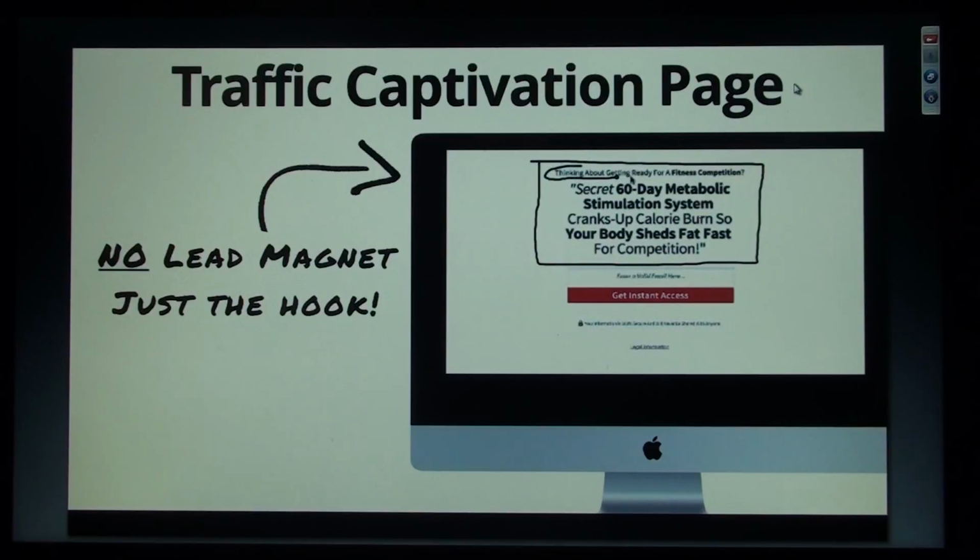It's usually divided into two sections. We've got the pre-head, which is sometimes called the eyebrow. This is where we do the prospect identification. And then the main headline, where we do the other three pieces. We've got the proclamation of news, secret 60-day metabolic stimulation system. This is a unique mechanism. And over here, you can see specificity of situation and prospect identification all in one: thinking about getting ready for a fitness competition.